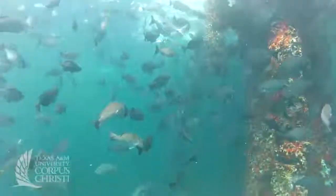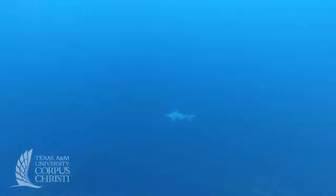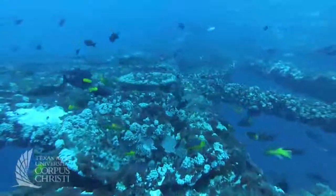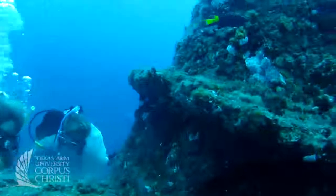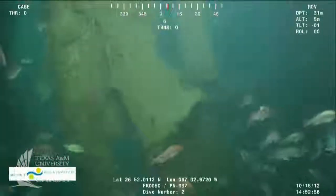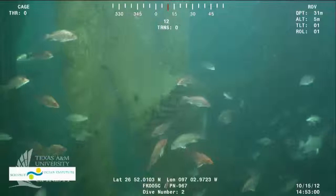I'm astounded by the diversity of species that are out there. You have things that basically run the gamut between the top predators of the system, things like sharks and barracudas, to fish that specialize in eating corals and sponges and microhabitats, really just a wide array of species with different roles in the ecosystem. So there's a lot of evidence that the red snapper populations we see today wouldn't be here if there weren't these oil and gas platforms.